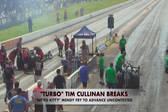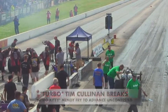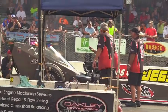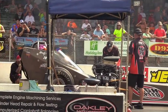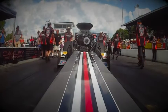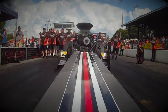Mindy Fry now has an opportunity to test the track like she's been doing all weekend. This car has been the toast of the event. Well, for sure, and you make your own luck, and so now all she has to do is not make a mistake. I mean, it's a free run, and she's in the final. Get a good run so they have data for the final.